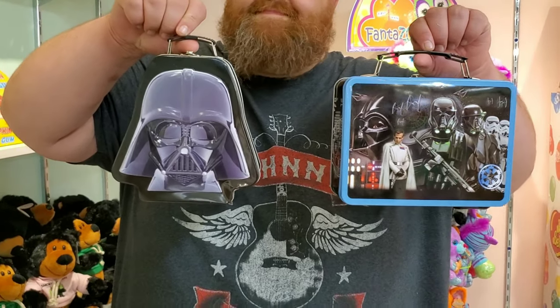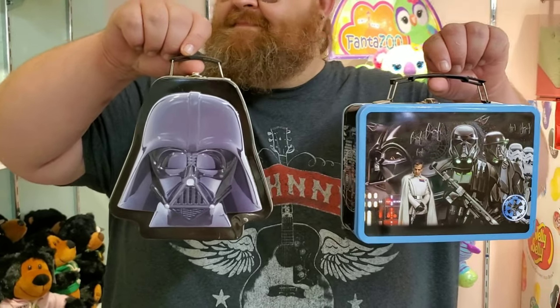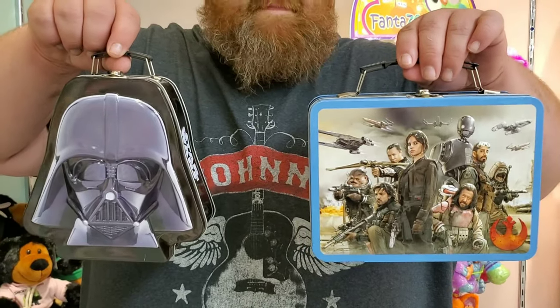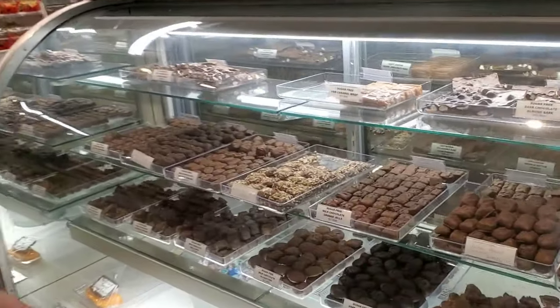They even have a selection of Star Wars lunch boxes. Now, I'm a Star Wars fan from back in the 70s, but they do have some Star Wars. Turn this one around, honey. Let's see the back of this one, because I think it's different. Oh yeah, it is different. That is so awesome. And of course, they have all the chocolates and things like that behind the counter.